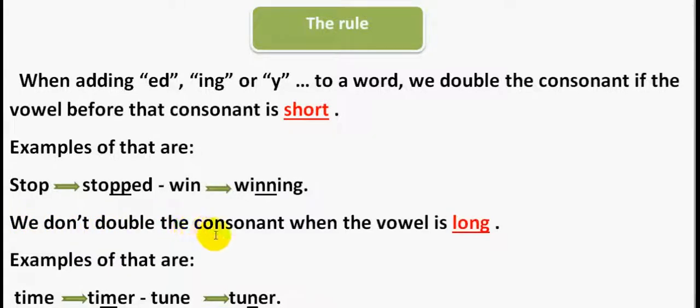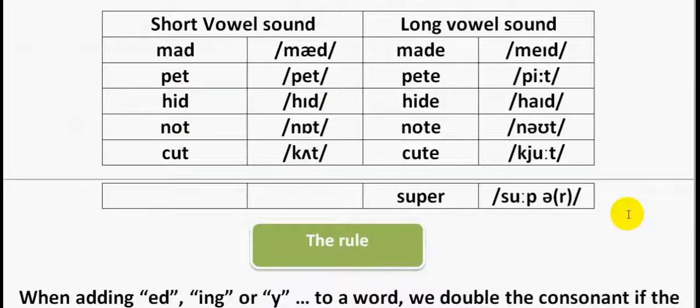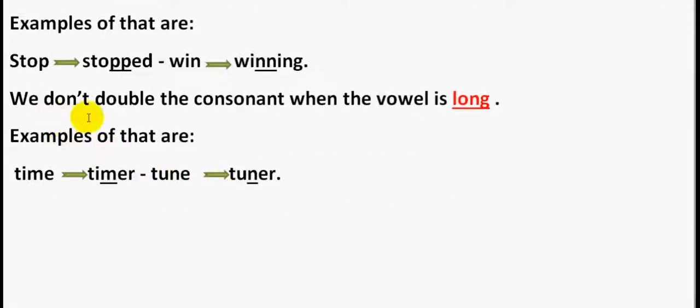But we don't double the consonant when the vowel is long. Long vowel sound means that the vowel says its name. For example, A, E, I, O, U, and U. Here, all the long vowels of the vowel letters. One more time. A, E, I, O, U, and U. We don't double the consonant when the vowel is long.